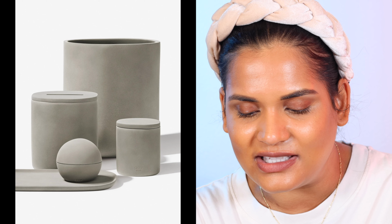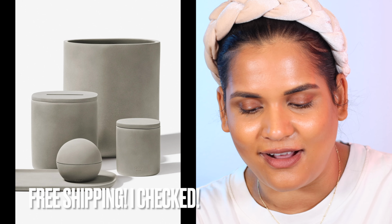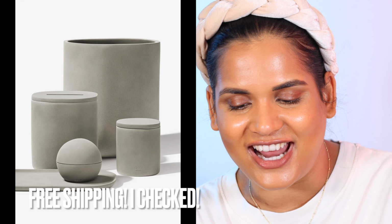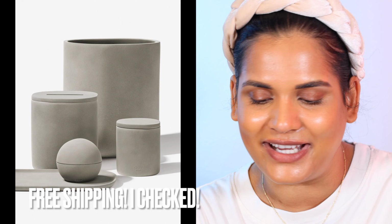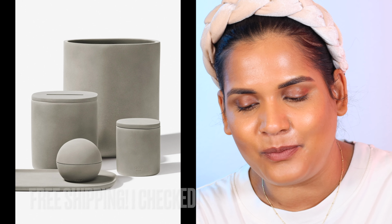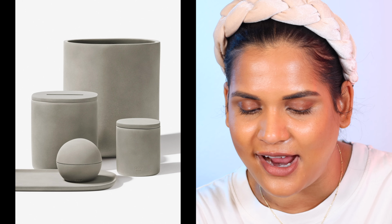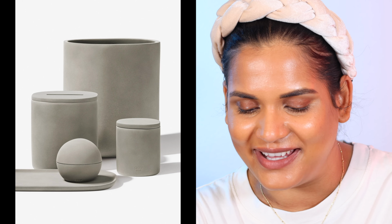My question is, if this is hand poured concrete, what is the shipping on this? Has anybody checked? I'm gonna look and see if I can find it, and I'll put it on the screen for you guys, because it looks lightweight, but you'd have to pack it pretty well so it doesn't crack, right? Man, I would love to know who's buying that.